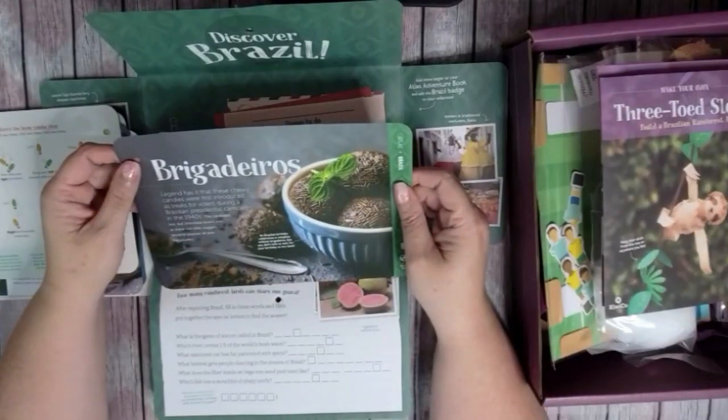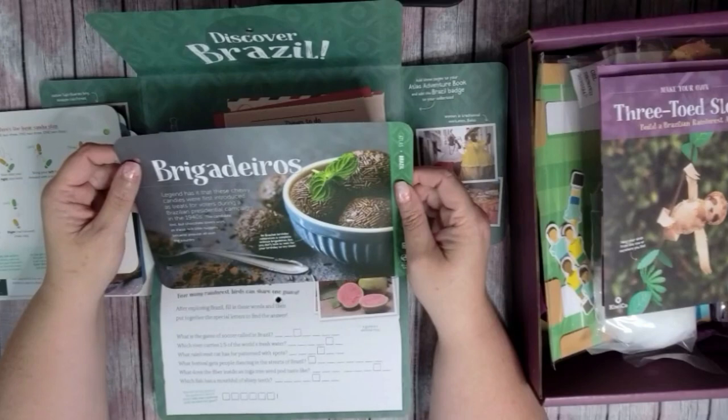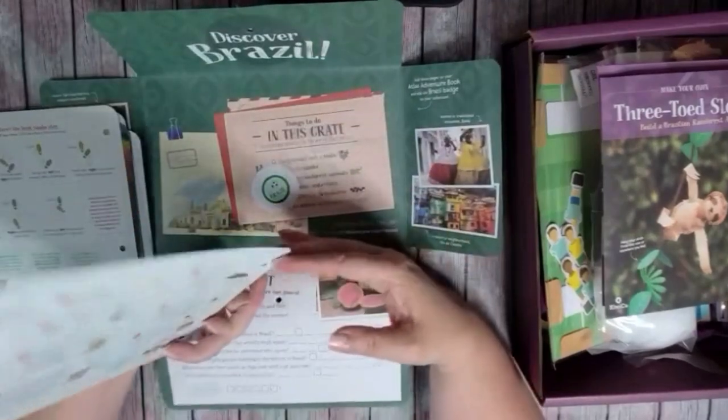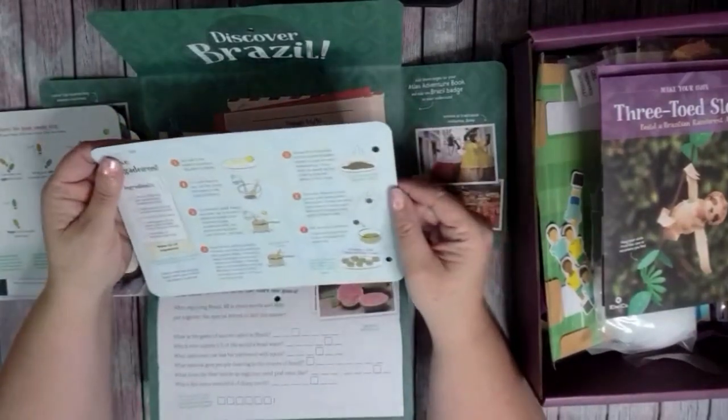Brigadeiros. Legend has it that these chewy candies were first introduced as treats for voters during a Brazilian presidential campaign in the 1940s. The candidate lost, but chocolate lovers won as these rich little nuggets became popular all over the country. That is fun to know if I ever want to run for office.